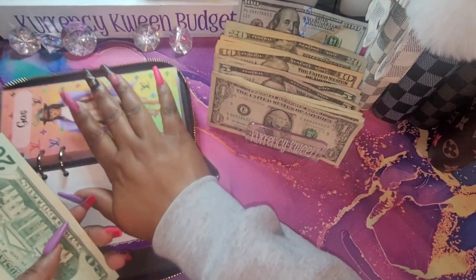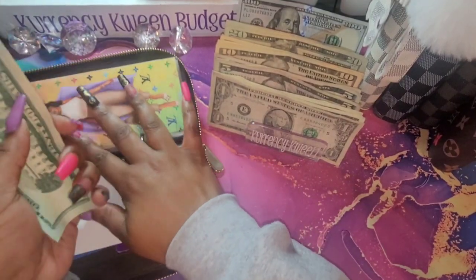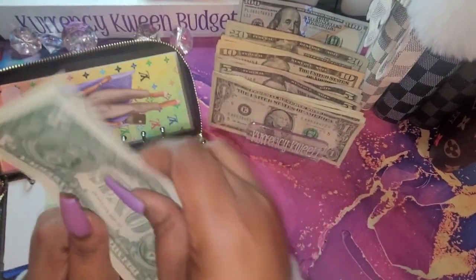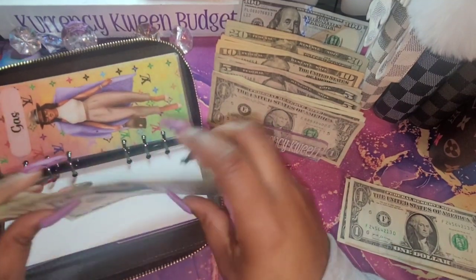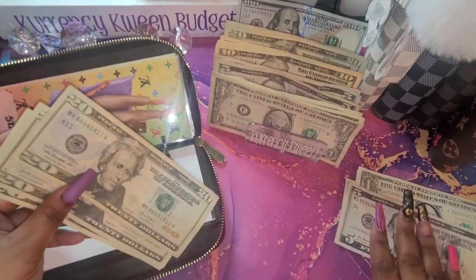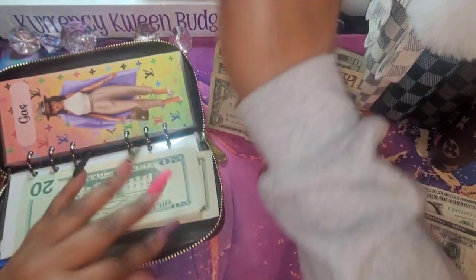So, I did save a lot of extra money. So, let's see how much I saved for my groceries. I have 20, 40, 60, 65. And then my ones, I'm going to place them to the side because they are going to go in my $1 savings challenge. And then I think I'm going to take this 5 and put that in savings challenges too and keep the 20s.